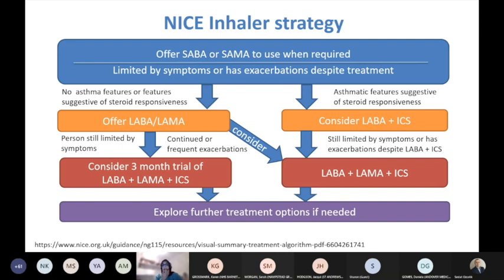Now, if we go on to the next type of COPD presentation, somebody who does have asthmatic features, you would introduce the ICS at this point, and it would typically be a LABA-ICS combination. Then if they're still limited by symptoms or having exacerbations, you go on to triple therapy at that point. Before you move on each step, it's always important to check inhaler technique, make sure that the patient is able to use the device. Are they using it correctly? It's really worth having that discussion.